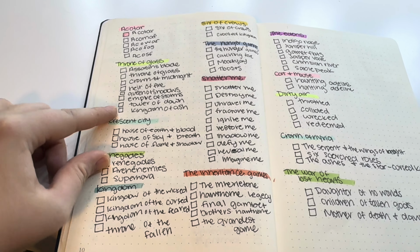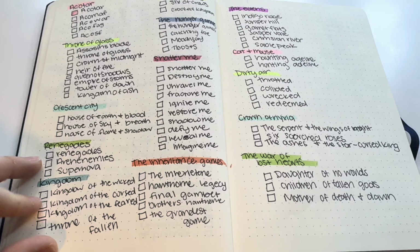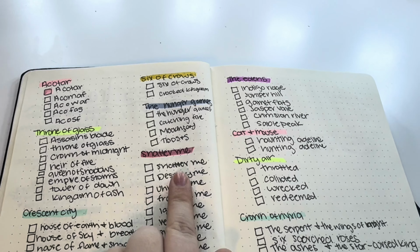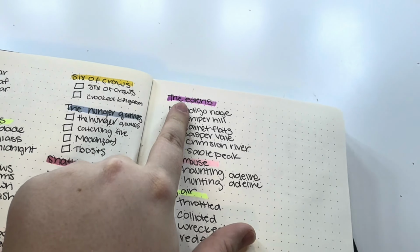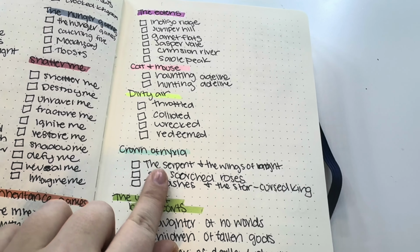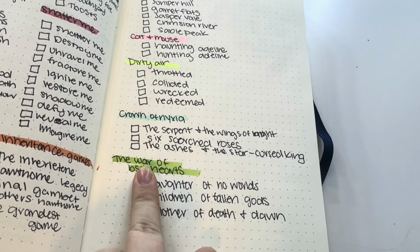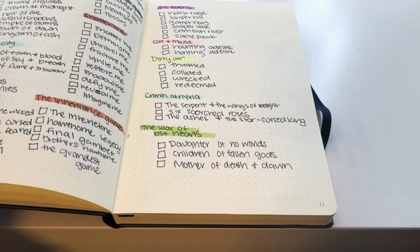And then it continues on to the next 2 pages, and then I have ACOTAR, read the first one. Throne of Glass, Crescent City, Renegades, Kingdom of the Wicked series, Six of Crows, The Hunger Games, the entire Shadow series, The Inheritance Games, The Edens, Cat and Mouse, Dirty Air, Crown of Nixia, which is The Serpent and the Wings of Night, I think that's what it is. And then The War of Lost Hearts. I have some more that are on my Notion that aren't in here that I need to add, but that's that so far.